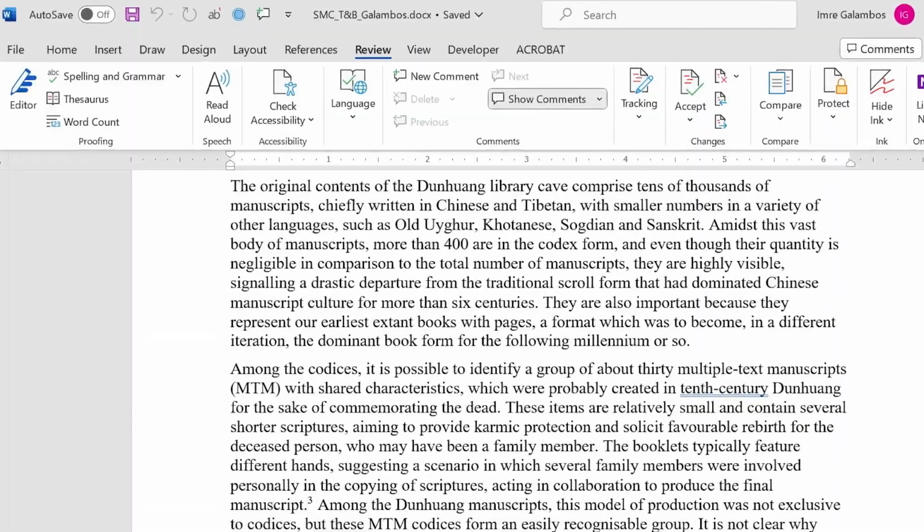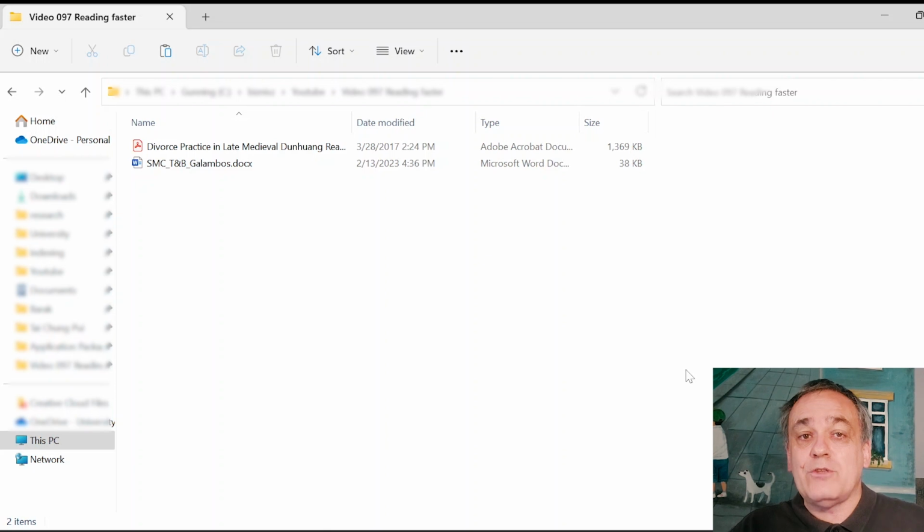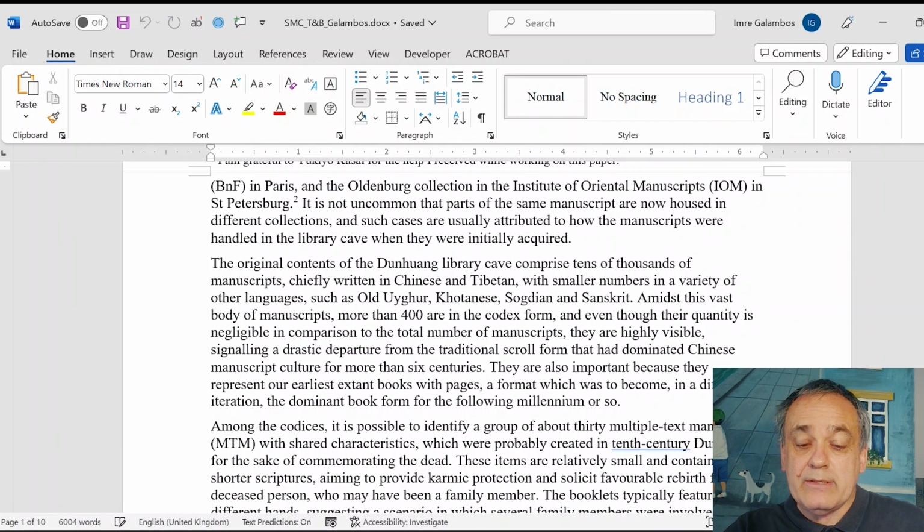But just recently, I found this little button in Word that allows me to listen to what I'm looking at. And when doing that, I can also increase the speed of reading without changing the page. So rather than talking about this here, let me demonstrate it. And I'm going to use one of my own writings. This is an article I've written recently.